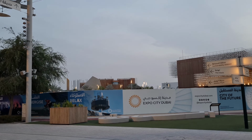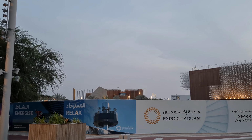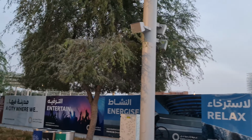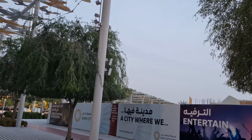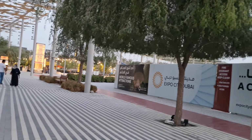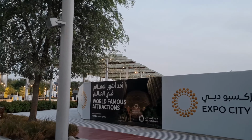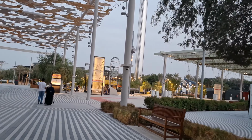Continuing with our tour, this is the place for the South Korea Pavilion. What a very beautiful pavilion, one of my favorite actually. I love the interiors, I love the entertainment. I love Korean hospitality even. And the massive queue just to enter the pavilion starts here. Damn, imagine. They're quite popular. Everyone is expecting for BTS to perform.